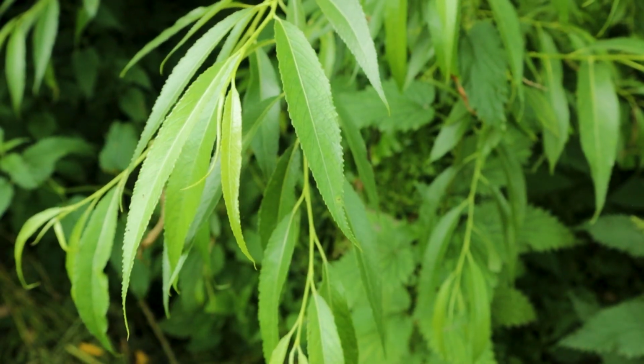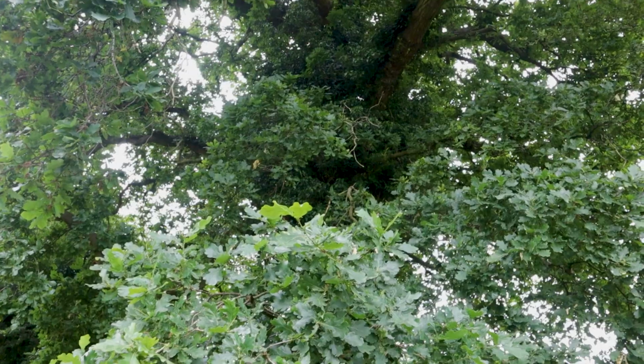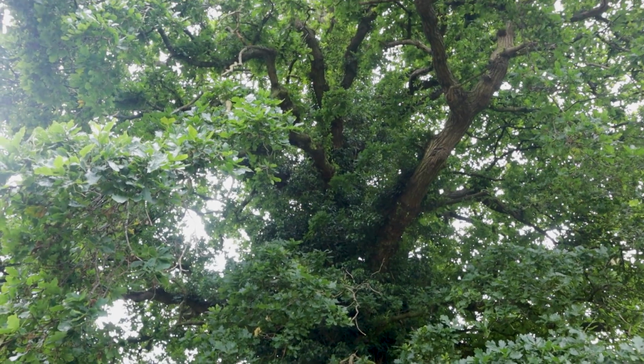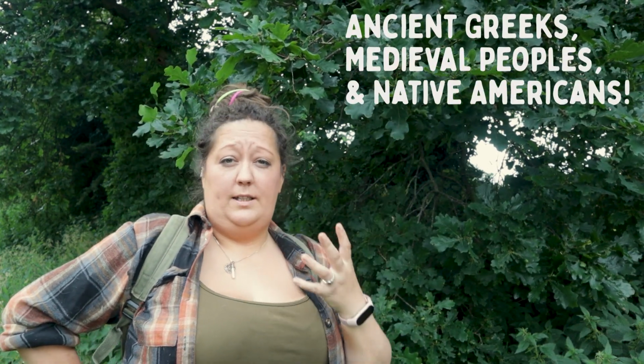Another quick wander down the lane, and this little tree here that we found, or not so little actually, is the mighty oak tree. We're not actually going to take anything from the oak tree today, but it is worth knowing that I believe it's the ancient Romans, but I could be wrong about that. But oak is really, really good for anything dental, anything teeth-wise. So I make a herbal mouthwash that's really good if you've got a mild tooth infection, and that has oak bark in it.